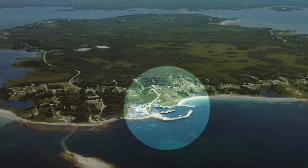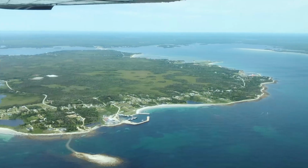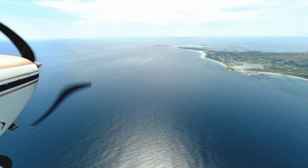Below is Sable Fish Packers, where generations have made their living from the sea. Founded in 1946 and still family-run, it's a place where hard work and tradition come together, shipping Cape Sable Island's catch to markets around the world.